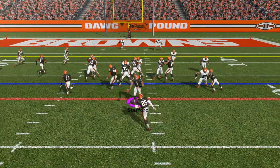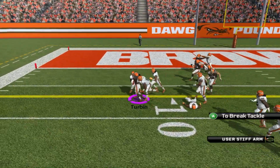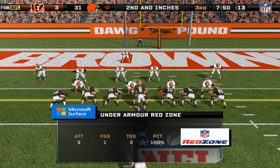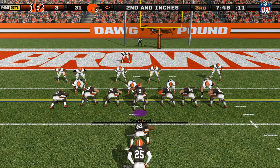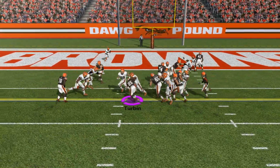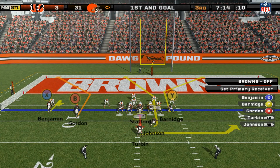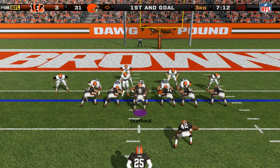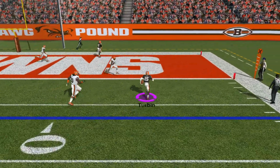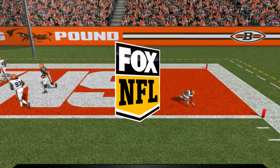Stafford hands off to Robert Turbin, goes left and makes a nice move and keeps driving, but is just shy of the first down. 2nd and inches now. Stafford hands off to Turbin again, and he gets the first down, barely. Now from the 7-yard line, Stafford goes back to pass and sidearms it to Robert Turbin, makes a move and is in the end zone.